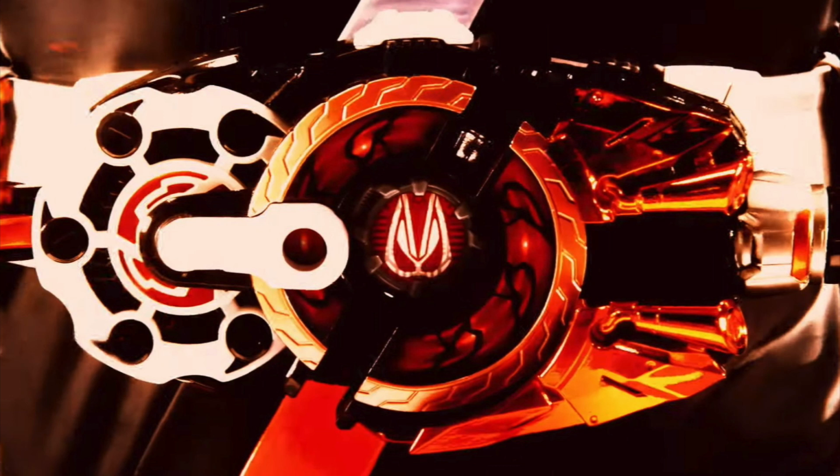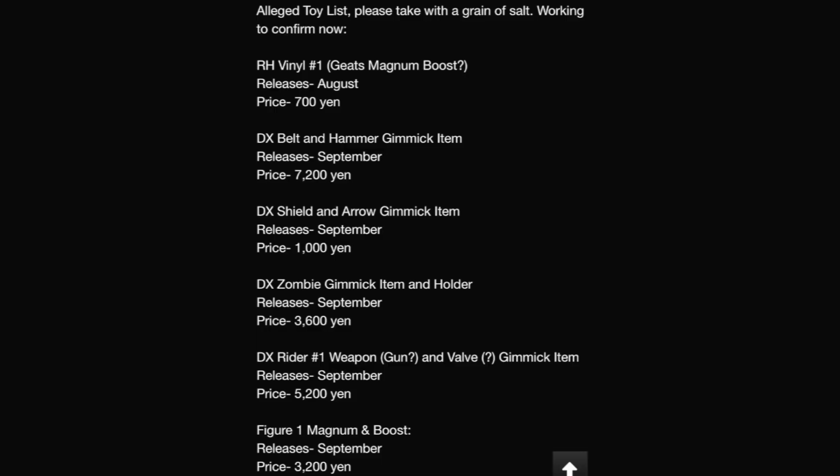which I don't think we actually have a name of what the gimmicks are called yet, but we do know that the driver is called the Deluxe Desire Driver. We got that kind of in the official press release on that, so we do know that the Deluxe Belt would be the Desire Driver coming out in September for 7,200 yen. And then we have the Deluxe Shield and Arrow gimmick item. We have the Deluxe Zombie gimmick item and holder, which would be our typical item that comes with a holder.